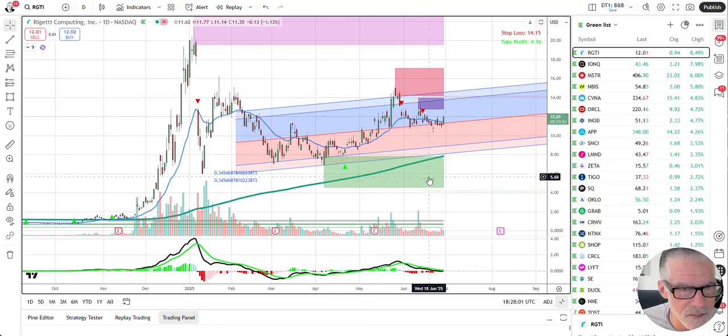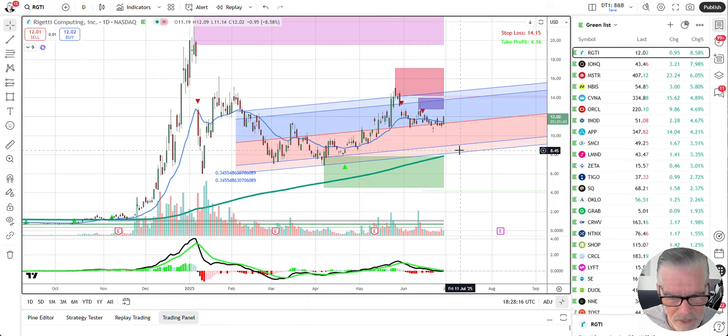RGTI pretty much is going to be the same thing. It's a little bit of a different formation here. So it's not a rounded bottom, but it is starting to form the handle of a rounded cup with handle, or we could just call this a pullback with a tight base at the 50, the midline of the LRC. Either way, it's bullish, looks good, it's a buy. Jump on board before it gets too far away.